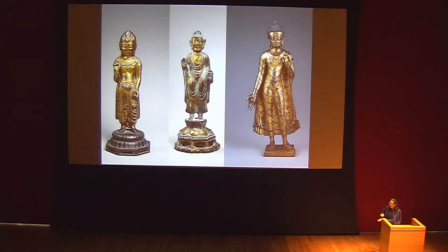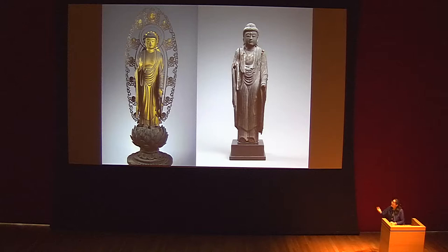These two Japanese examples, the one on the near side is in the Myers collection upstairs, and the one on the far side is in the Kimbell collection, not currently on view. You see that they are very similar to each other in terms of the way the garment is draped, also in terms of the proportion of the head. But you see the one on the far side retains its mandorla, that wonderful halo around its body and head, and this very full lotus base.